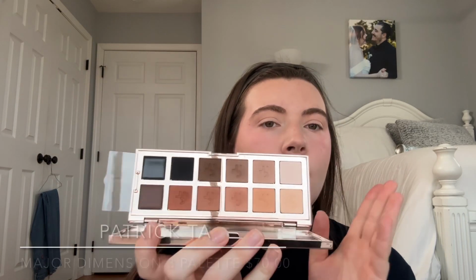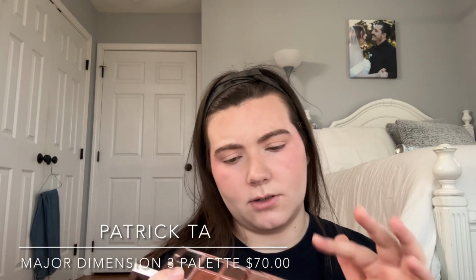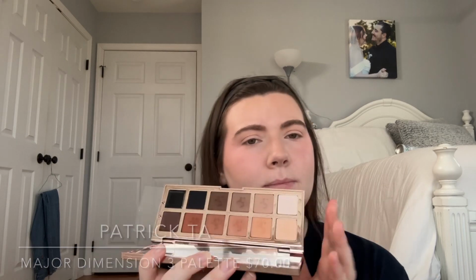And I think I'm just going to do a quick eyeshadow look. I'll probably just do that off camera because I'm literally just going to throw a couple shades in the crease. A little brown liner, call it a day. I probably will use my Patrick Ta. What is this one called? This is the Major Dimension 3 palette. And maybe I'll dip into this one too. I don't know. Okay, so I just finished my eyeshadow.